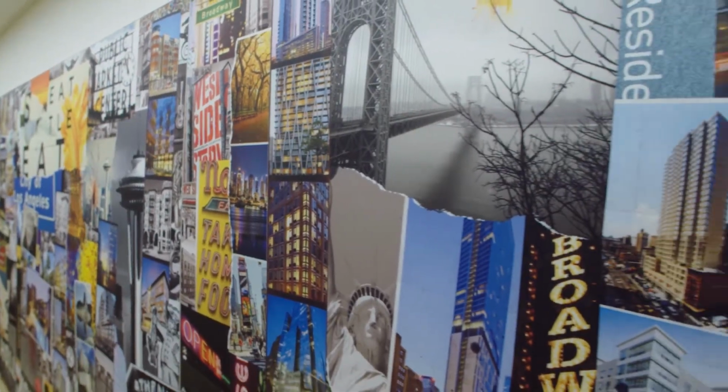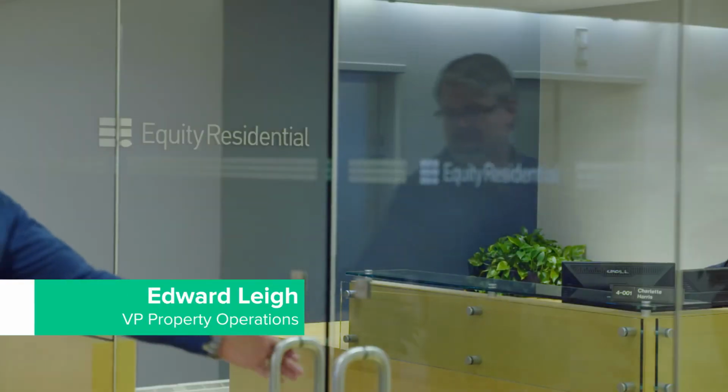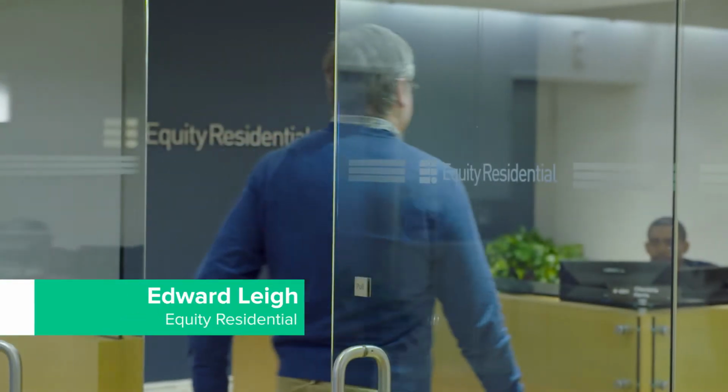We probably do about 50,000 move-out inspections a year, so it's a great volume, and that's in the hands of probably 300 to 400 users.